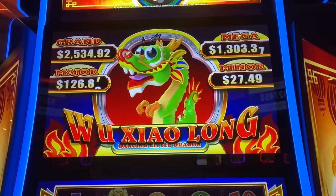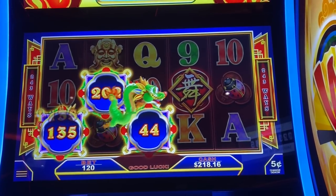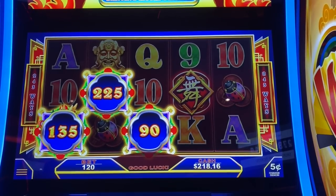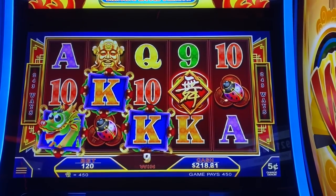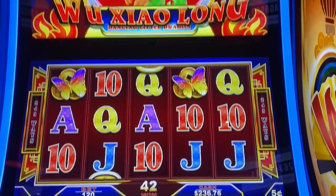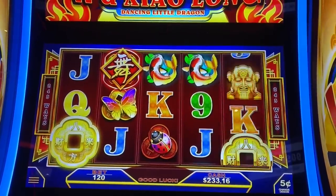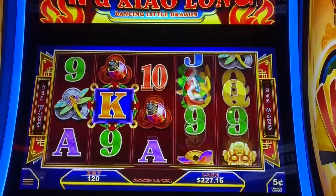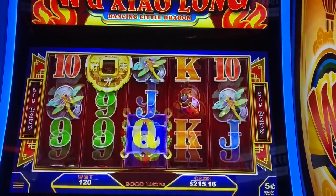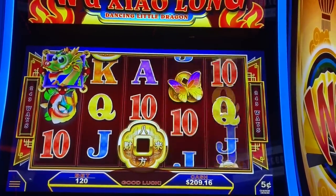This is a progressive. Let's get the grand. Stay on the screen, stay on the screen. Darn it. And it's got that rocket feature as well. We'll see if we can get one of those too, or the free games. So I think that dragon only shows up on reels 1 and 5. Dang it.